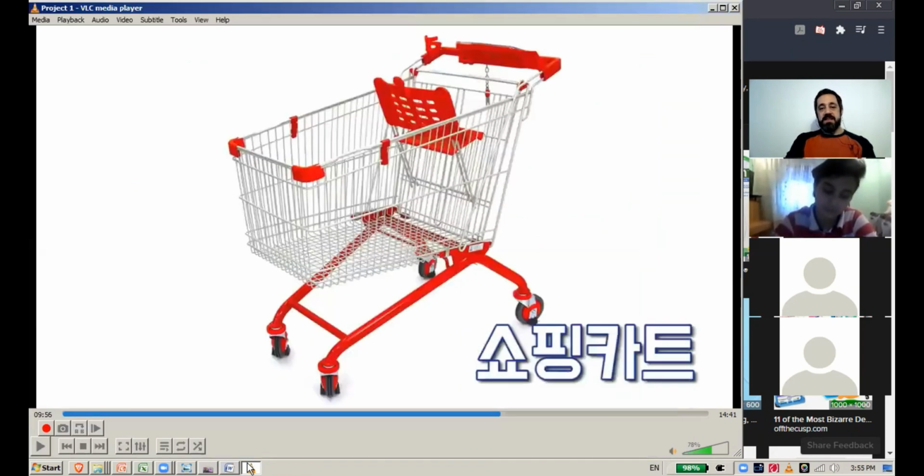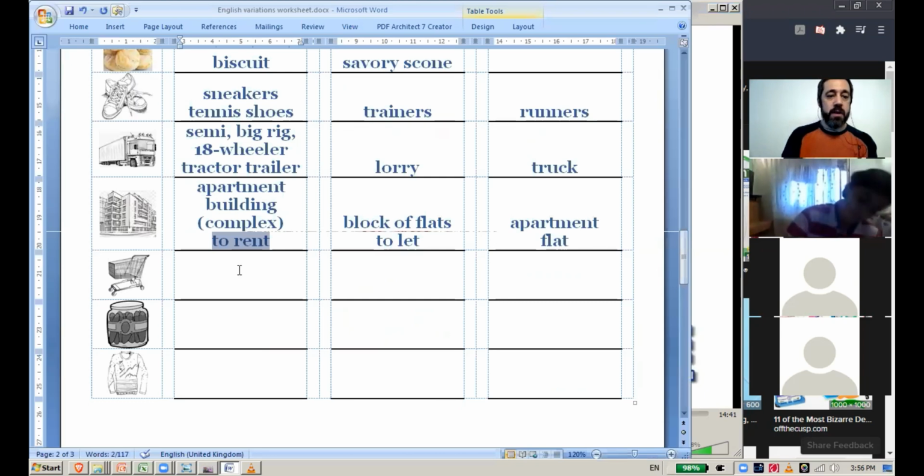Good. What is this thing? Do you guys know? Shopping cart. Yeah, very good. Also, this thing here where you pay money to release it, this is so strange to me. This little chain here doesn't exist in the United States. But yeah, so I will call it a shopping cart here.